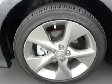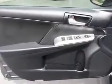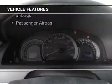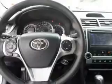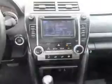Reach your destination effortlessly with GPS navigation. The anti-lock braking system will keep you safe on the road. Plus, enjoy these notable features that are included in this vehicle: power door locks, power windows, cruise control, an AM/FM stereo with a CD player, a satellite radio, power mirrors, power steering.